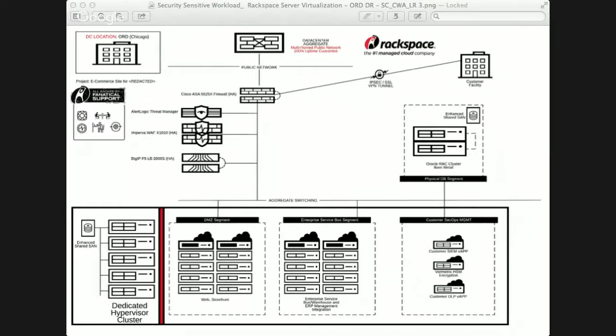So one of the things that they wanted us to do was engineer in some of the functional roles that are required for PCI, such as web application firewall function. So we included that as part of the topology for the Rackspace provided services. Also included the load balancer for functional behaviors around that. And then the section across the bottom of the diagram basically highlights the specific VMware footprint.